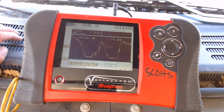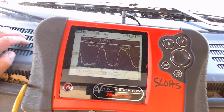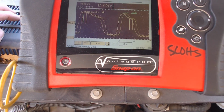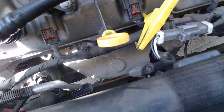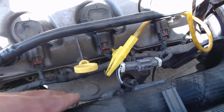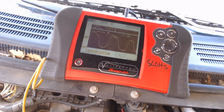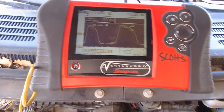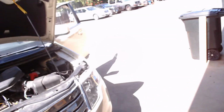And it's going to get going faster as it heats up. It's going up and down in approximately 1 second right now, which isn't fast enough. You can see I've connected. There's the oxygen sensor down there, threaded into the exhaust manifold, and I put a little pin in there and back-probed it. And we can see it reading there. And as the engine warms up, it's going to go faster and faster. But that's what we meant by cross-counting and using the Vantage Pro to be able to see that.